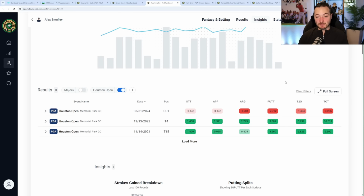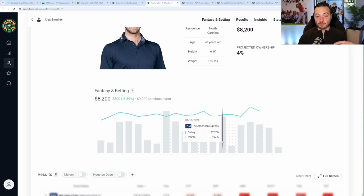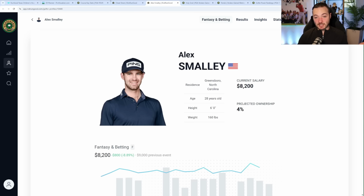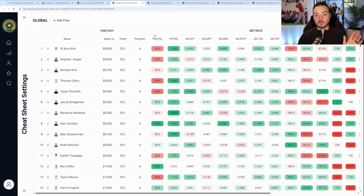He's played here 3 times. Missed the cut last year, finished 4th in 2022, and he finished T15 in 2021. I think that he is probably the most mispriced golfer in this field. I think he's going to be incredibly popular. He's $8,200. You're not going to get any arguments from me about exposing yourself to Alex Smalley. Maybe a few arguments on that, but playing him in a lot of situations.